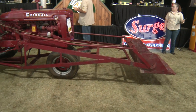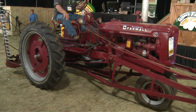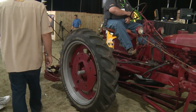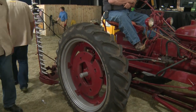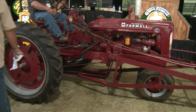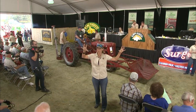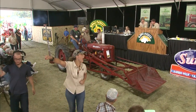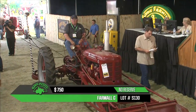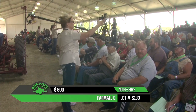This one's coming with all the jewelry to the party. Yeah, this one's got a couple of attachments on it here. Got the loader on it and a mower on the back. All selling as one lot at no reserve. Believed to be a demonstrator based on the serial numbers, so has sickle bar and loader. So kind of a unique tractor here.